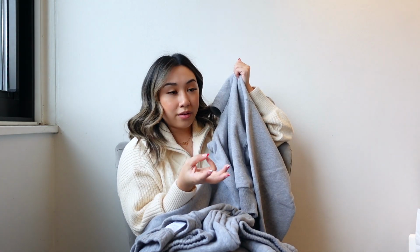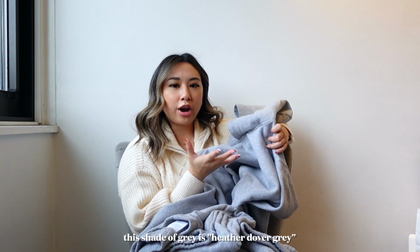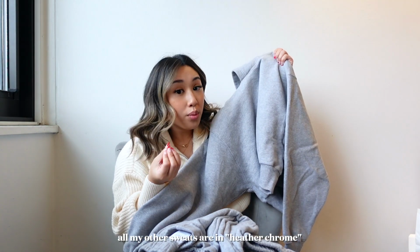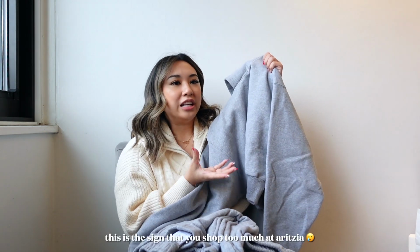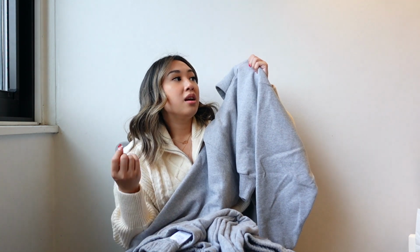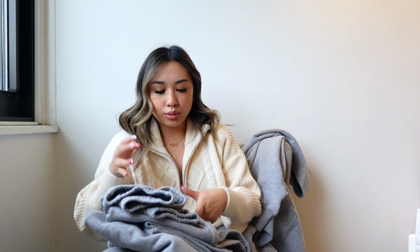So if you're a big fan of Aritzia, they have certain colors. So this is actually the first item that is in this shade of gray, which is called Heather Dover gray or something. And everything else I have from Aritzia is Heather Chrome. So when I wore it together, it looked so weird. And I realized I don't have anything in this shade of gray to match it with. So that's why I went ahead and I picked up two sweatpants. So I did pay for these retail, I guess, because I love this so much.